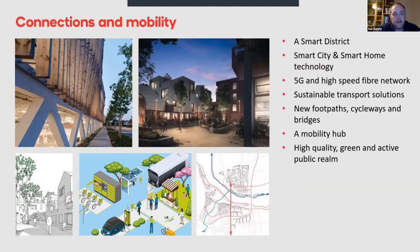I can't reinforce enough the importance of the connectivity and mobility, and we really want the design solutions that are developed as part of the competition to take into account what a smart city may do and may feel like, and what smart home technology is, really the future of housing design. Like I mentioned, we're one of the first 5G enabled cities in the UK. We're currently Smart City of the Year 2021, and we've recently entered into a contract to deliver a high speed fibre network around the whole of the city, which we would have an interest in, so we can ensure that all of our residents and all of our businesses have direct access to those fantastic levels of connectivity.